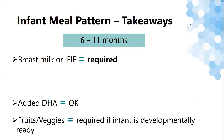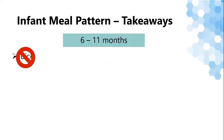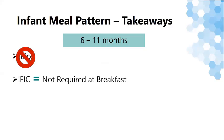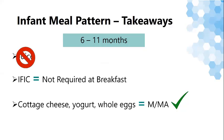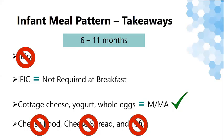So let's look at some infant meal pattern takeaways for the 6 to 11-month-old age group. Breast milk or iron-fortified infant formula is required at all meals and snacks. Formulas and cereals must be iron-fortified. Added DHA is okay. Fruits and vegetables are required if an infant is developmentally ready. Juice is not a creditable component. Iron-fortified infant cereal is not required at breakfast. Cottage cheese, yogurt, and whole eggs could be served instead of the iron-fortified infant cereal as a meat alternate at breakfast, lunch, or supper. Cheese food, cheese spread, and tofu are not creditable with the infant meal pattern.